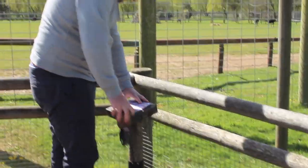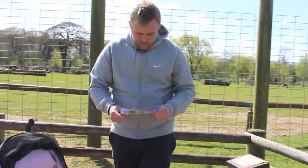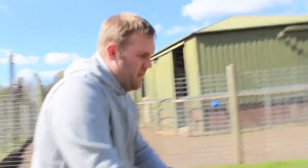Paul is collecting stamps along the way because he thinks he's about five. Oh no. So what do you get when you've got all your stamps, Paul? Medal. You get a medal. Woohoo! We put Ellie in the pack, she's getting a bit tired.